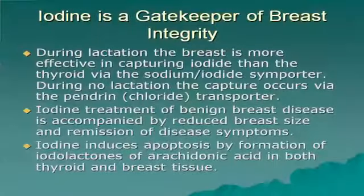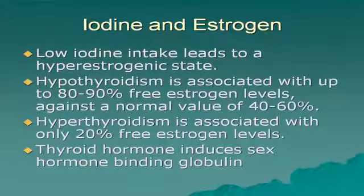During lactation, the breast is more capable of capturing iodine via the sodium iodide symporter. And if the symporter is sick, then you can't get as much iodine into the breast, especially for the milk. Now, in breast cancer, we have found that the patients have lower iodine, and low iodine intake leads to a hyperestrogenic state. Hypothyroidism is associated with up to 80 to 90% free estrogen levels against a norm of 40 to 60.